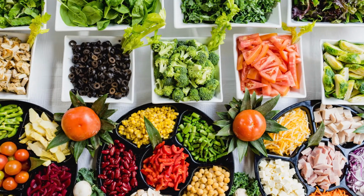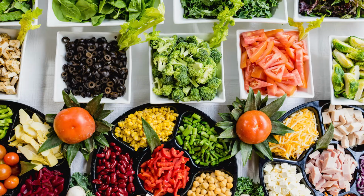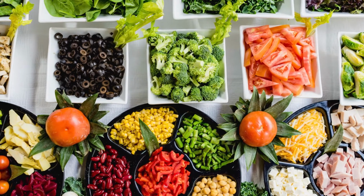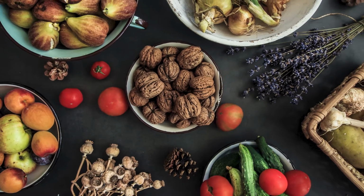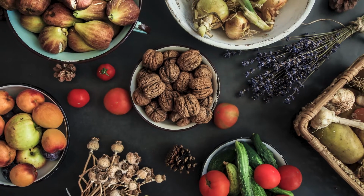So it's really important to make sure that you have lots of plant diversity and plant variety in your diet. As I mentioned before, you want to aim to have at least 30 different types of plant foods in your diet. Now, that can come from vegetables, fruits, whole grains, legumes, lentils, nuts, and seeds, but you want to try and hit on all those different groups.